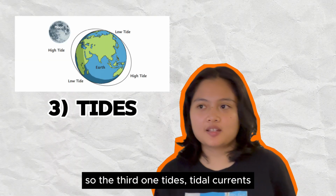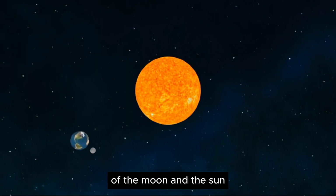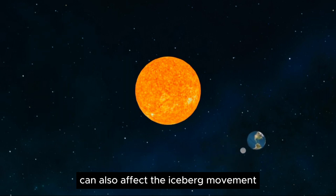So the third one is tides. Tidal currents, which are caused by the gravitational pull of the moon and the sun, can also affect iceberg movement.